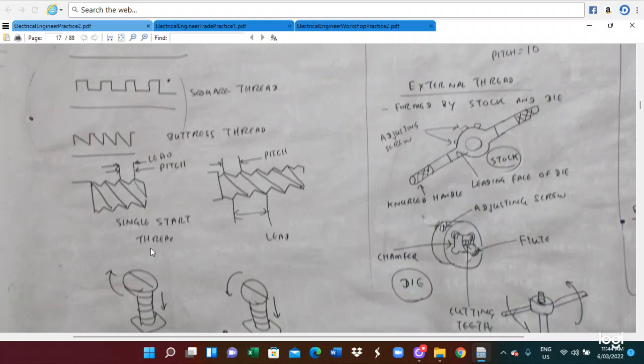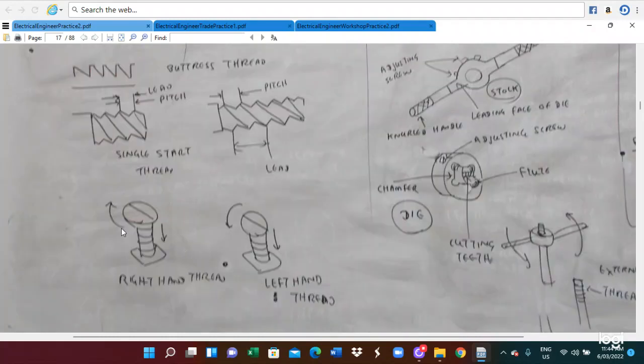So this is a single start thread. Here is a double start thread. Here is a right hand thread. You turn it clockwise, so this thread will be going down. This is the right hand thread. If you turn it anticlockwise and the thread is going down, this is a left hand thread.